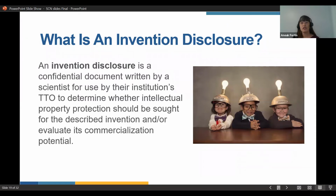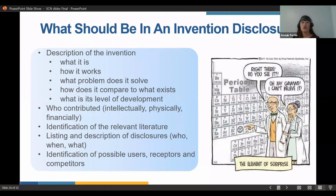So what is an invention disclosure? In essence, an invention disclosure is an internal document to help the technology transfer office assess the opportunity from an intellectual property protection standpoint and from a commercialization potential perspective. Next slide. So what should be in an invention disclosure? As much detail as possible to help us determine patentability and commercialization potential. So you should have a good description of the invention, what it is, how it works, what problems it solves, how it compares to what exists, and its level of development.